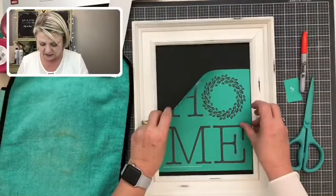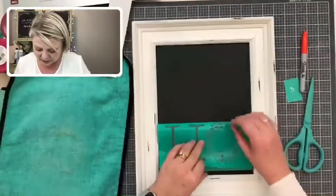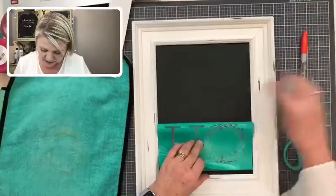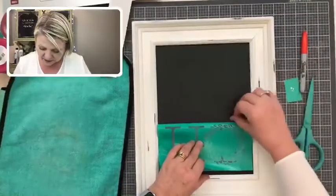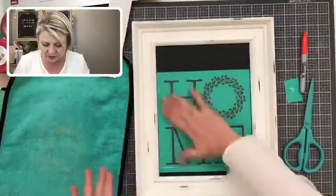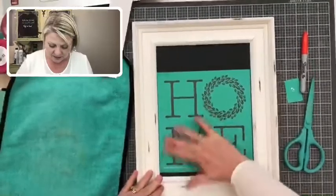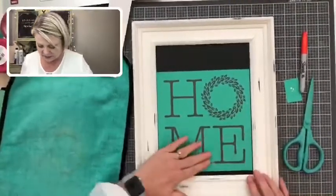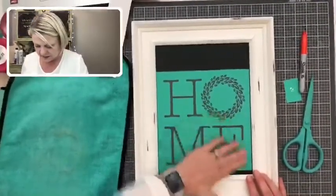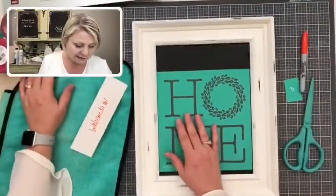About right there. But there is a piece of fuzz from the towel there. And then I'm going to press it down. Make sure there's no bubbles. I don't feel any. Yay.